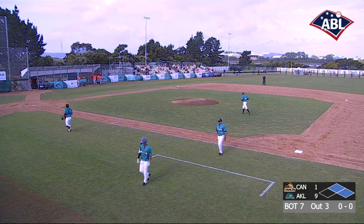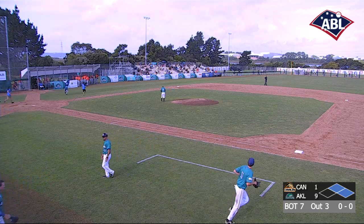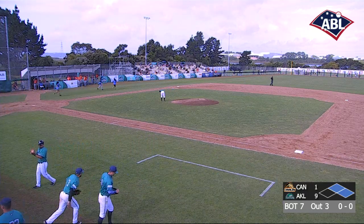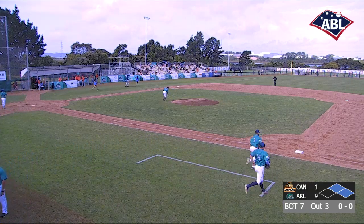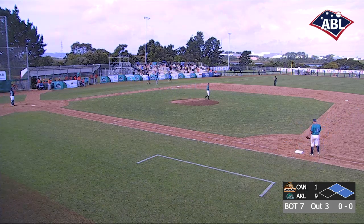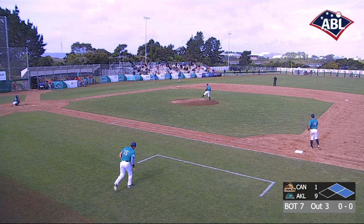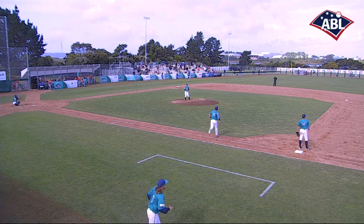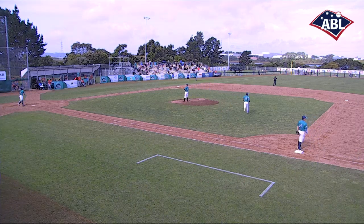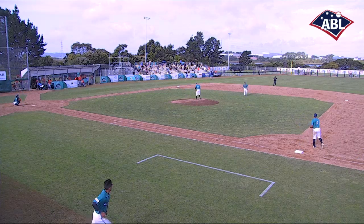So Hirasawa grounding out to second base on the fielder's choice. He was able to beat it out, but Takahashi getting caught out there. So no runs scored, a double play to end the inning. 9-1 is the score. So we will see if the Tuatara can hold the Canberra Cavalry hitters as they are after this short ad break.